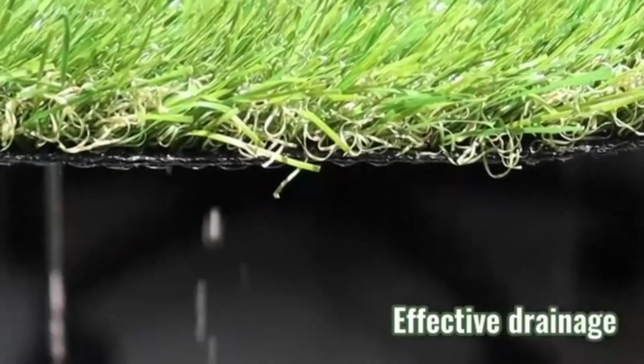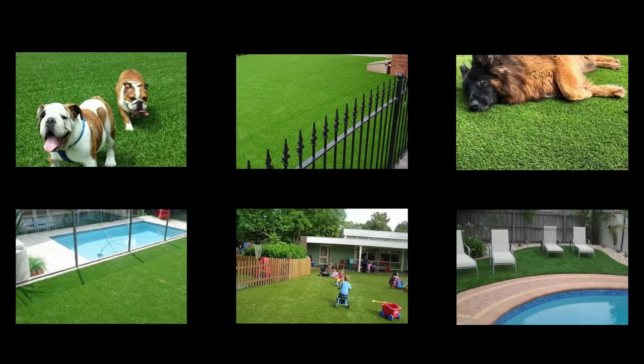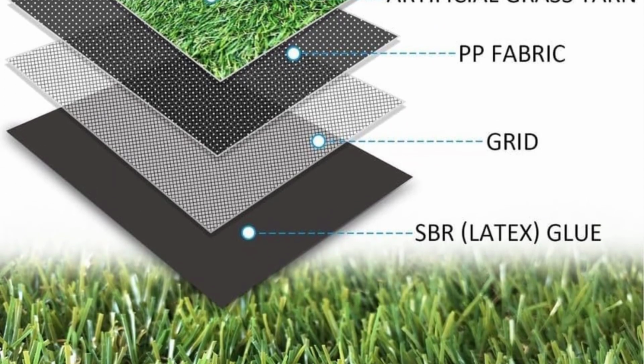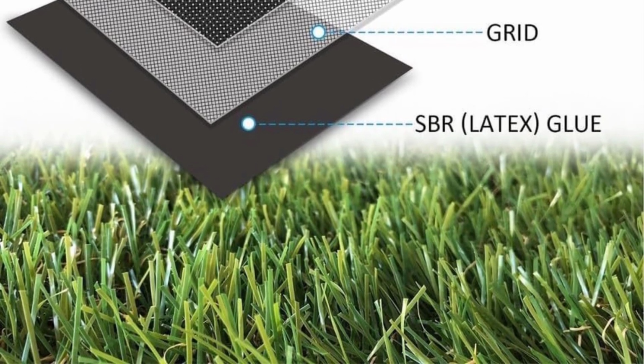Whether you're enhancing your garden, patio, or creating a pet-friendly area, Petgrow Artificial Grass offers a hassle-free solution that stays green and beautiful throughout the year. Enjoy easy installation and a beautiful, durable lawn that requires no mowing or maintenance.